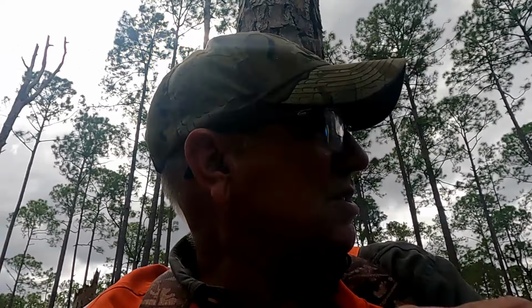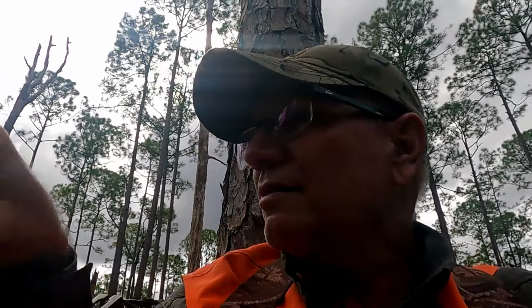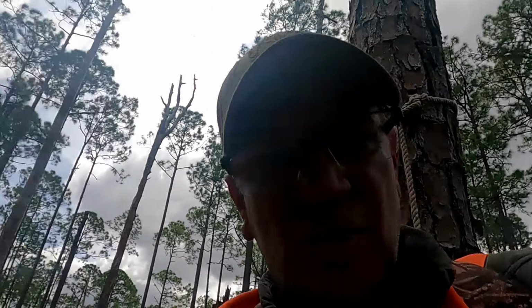And if you get to the edge of the swamp, I think what happens is that from time to time it floods. So when it floods, it leaves a void where the understory doesn't grow. So I've got this natural spot here. I'll show it to you.